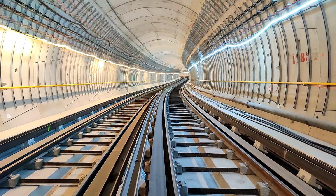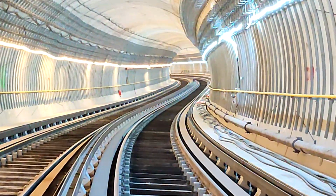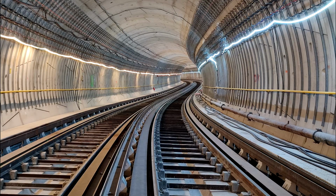And at this point here, you get a really good picture because the tunnel's twisting round to the right, then in the distance it twists around to the left, giving it a very photogenic look for taking a picture here.